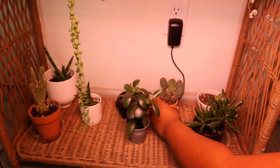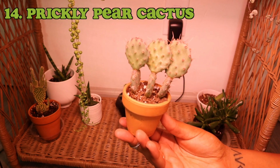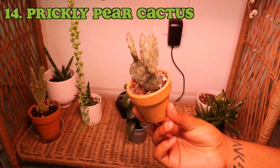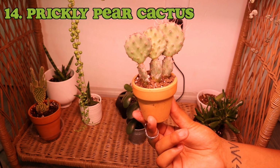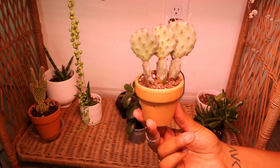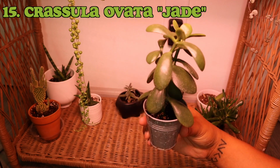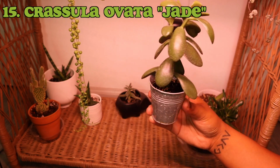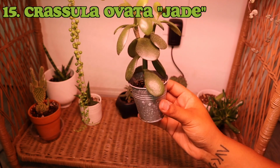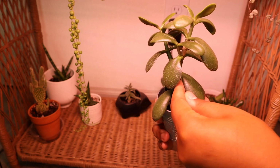And then over here I have another cactus that I got from the grocery store. It desperately needs a bigger pot, but it's honestly a pain in the butt to repot because of the spikes or the horns or whatever they're called. And then right up front I have my actual jade plant, which I love so much. I just watered it today. This one definitely needs to be repotted, but for now it's doing good.